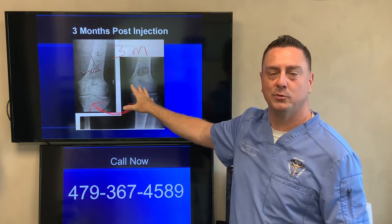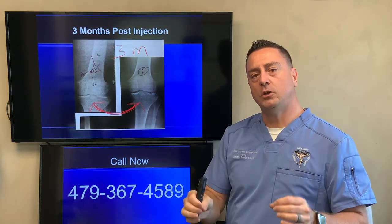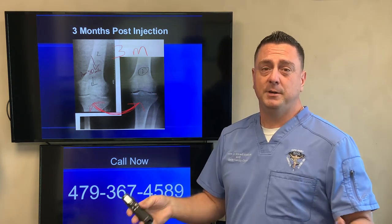We actually took the picture with our cell phone. 90 days later, his knee was fully healed. Not only that, he had a job and was able to work and function in society again. Believe me, we shared a couple tears on this x-ray day as well, but they were tears of happiness for this fellow.